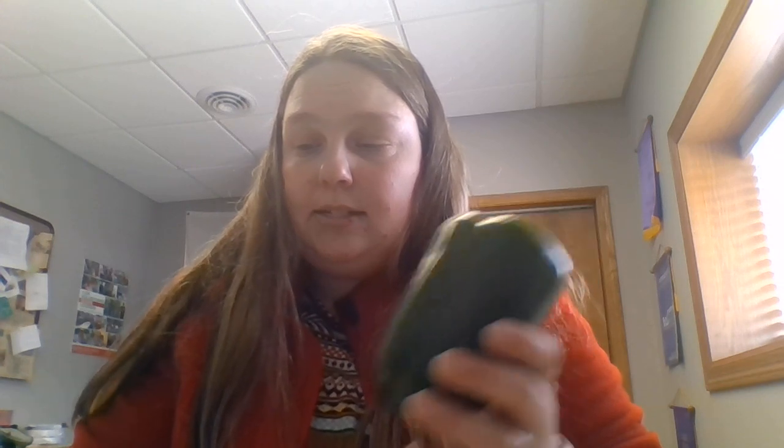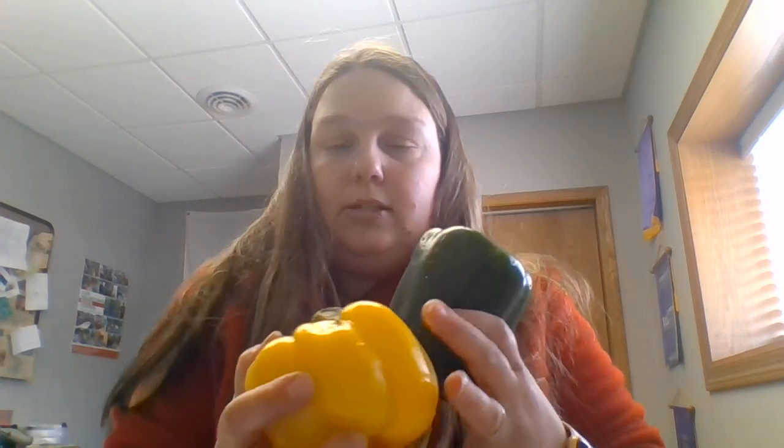Now, we're gonna take a peek at the peppers. Of course, they grow in a variety of colors, like we just talked about, and different shapes and sizes. As you can see, these aren't the same size. They're about the same shape, just a little bit different. This one has four. Now, if I cut this apart, this smells so good. This is what it looks like inside a pepper.